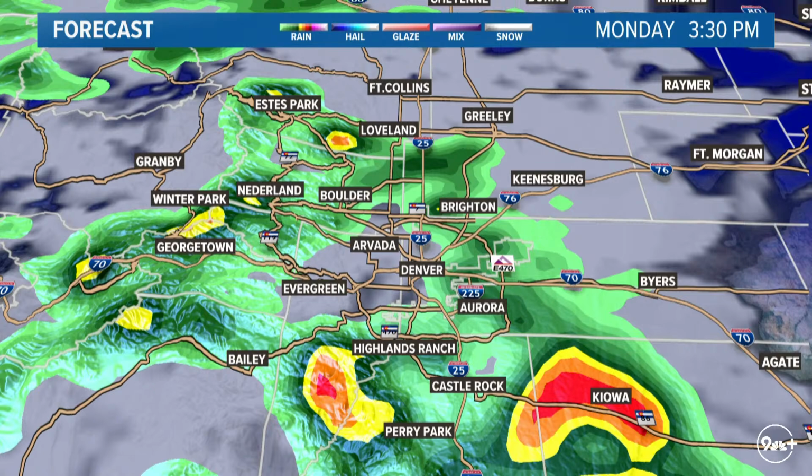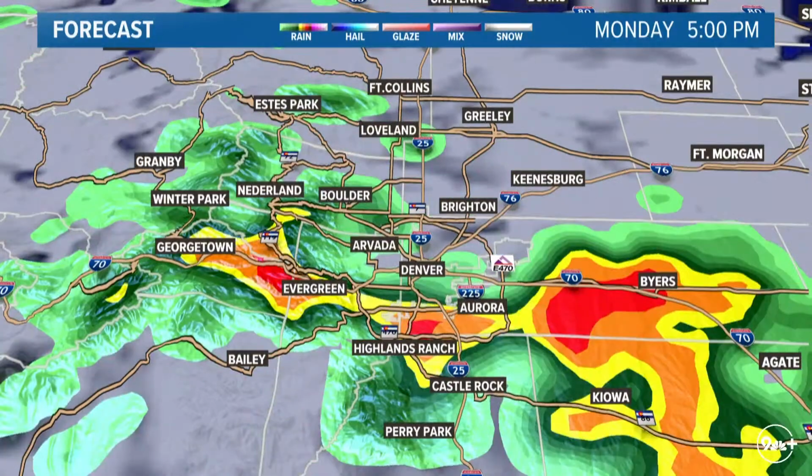So again, higher risk will be as you head just a bit further south, south of 285, south of C-470, Highlands Ranch, on east into Centennial and Lone Tree, Aurora, especially the south side of Aurora, even South Denver and the DTC could get in on some of this.